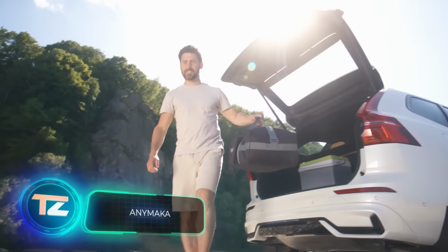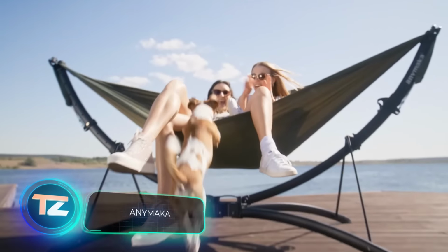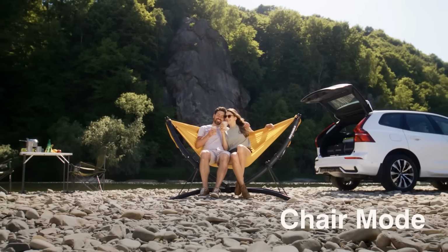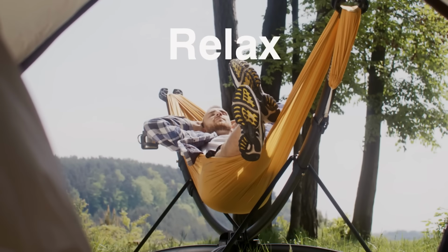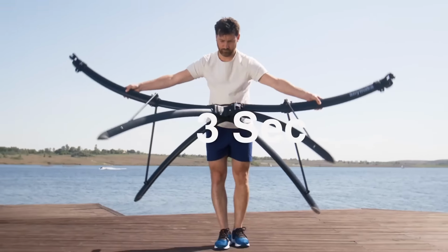Now, let's add something for relaxation to our list of useful gadgets. When folded, this device might look like a quirky, wide tripod, but it's actually much more than meets the eye. Anymaka is a folding hammock. Traditional hammocks are usually hung between trees, offering tired travelers relief from the heat under shady canopies or palm leaves.